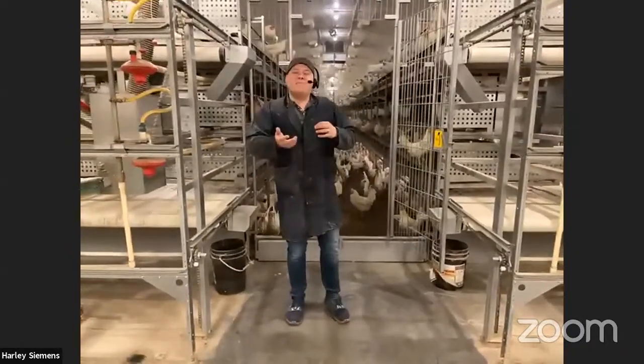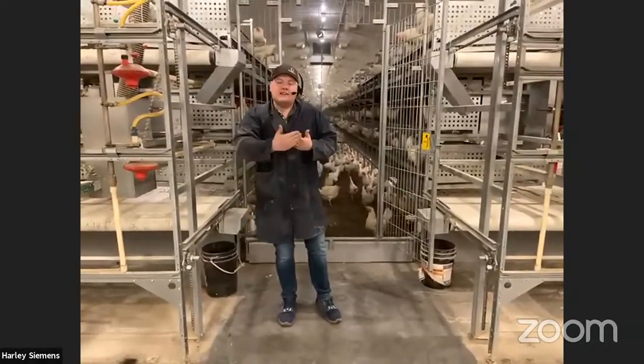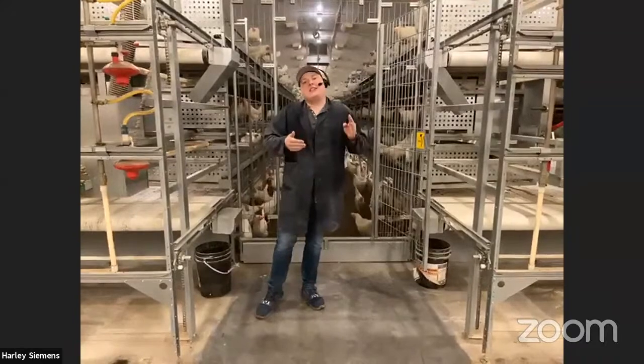The younger the bird, she has to get used to laying that egg. So it takes a couple of weeks to get that egg to come every single day. But after they get into that routine, then they will lay that one egg every single day.